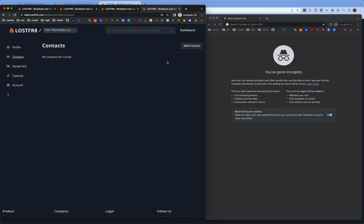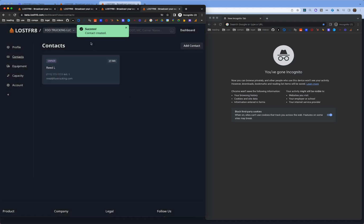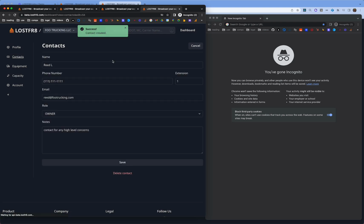So we'll go to the contact section. This is where you'll add a contact for each specific contact of your company, right? So you might have a billing person, the dispatchers, owners, safety people, salespeople, and so on. So I'm going to add myself, and I'm going to add my partner Jake. I'm extension 1, reed@foodtrucking.com. I am an owner, contact for any high-level concerns. Great. Okay, so we hit save. So now it's created. You'll notice I'll be able to edit it if I want here, save that, or just go back.